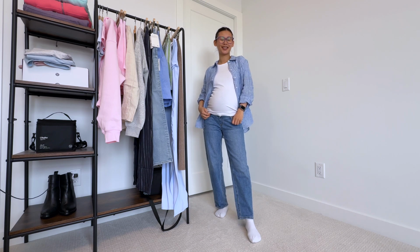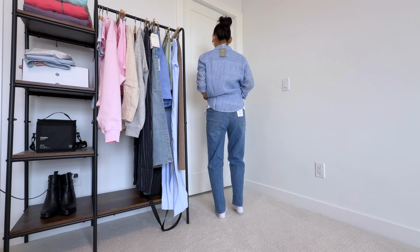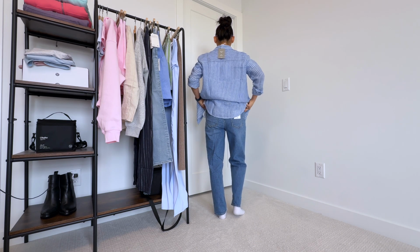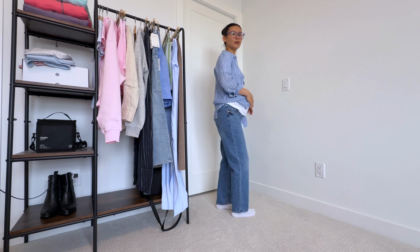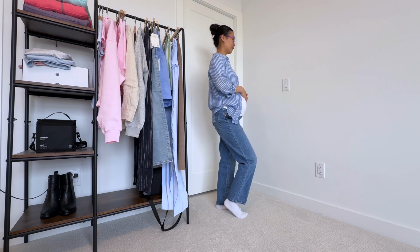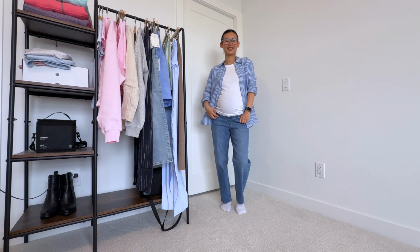The first time I thought it was kind of too big. Second time I didn't mind it, but you guys let me know, does it look too big? Does it look too baggy? I know they're supposed to be more of a relaxed style, but I don't know if it's giving too relaxed and borderline frumpy. So please let me know down below if these are the way they are supposed to fit. But I think maybe an extra small would fit better, be a little bit more flattering and not as frumpy.